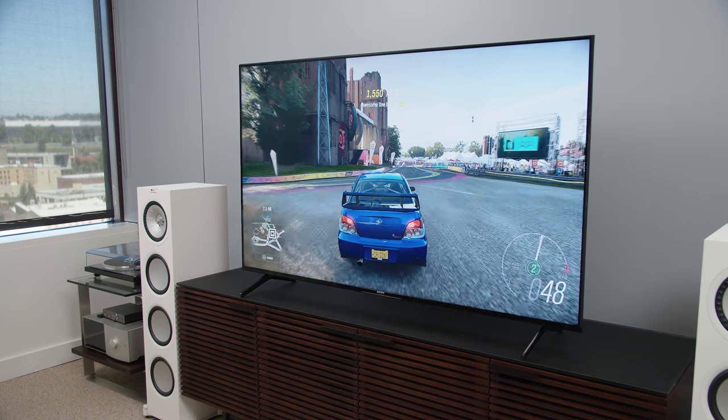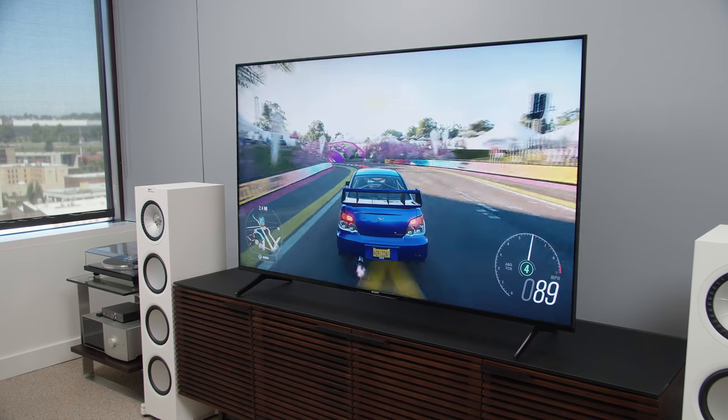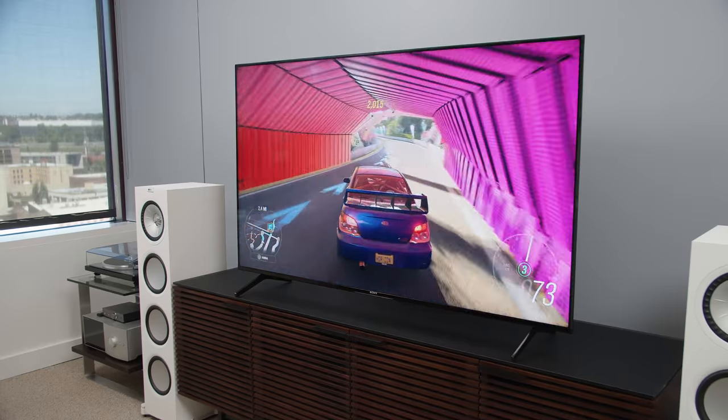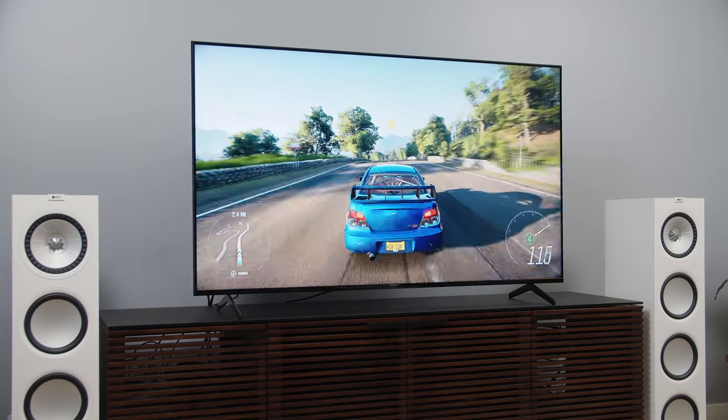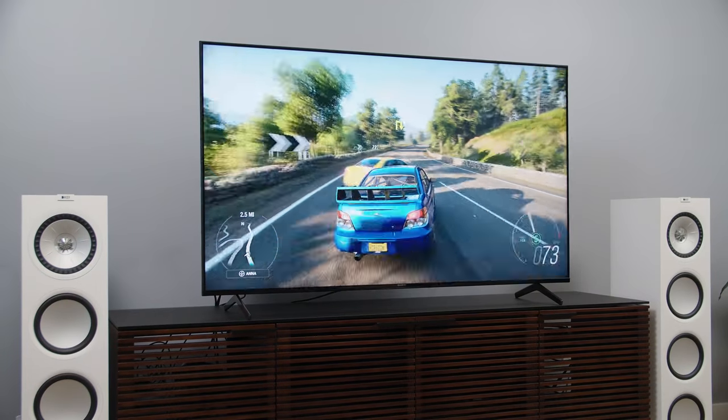Now, as for gaming, I wanna slow down and put some things into perspective. I think for the vast majority of people playing on game consoles, the X90J and its gaming support is gonna be just fine. Great, even. It's got reasonably low input lag, supports HDR gaming at 4K 120 through just two of its HDMI ports. It lacks a true auto game mode, but it jives well with PlayStation consoles, so for most folks, this TV is gonna be fine for gaming.